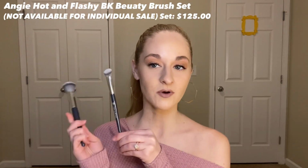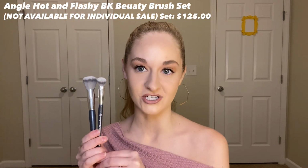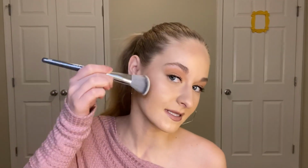I also really like this brush and this brush from the Angie Hot and Flashy brush line that she released with BK Beauty. This is the blush brush. It's my favorite brush to apply blush because Angie applies her blush the same kind of way that I do. She kind of puts it at an angle and goes up, because I like to use blush to kind of lift my face instead of on the apples. I just think it looks better.